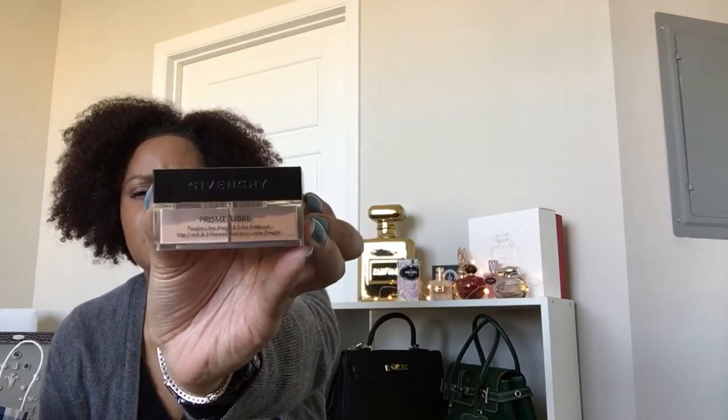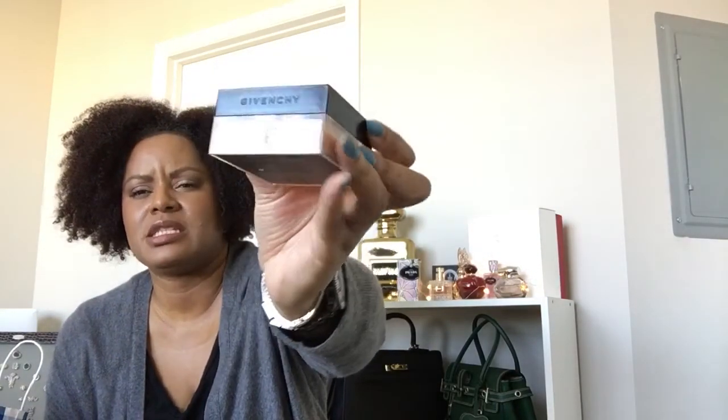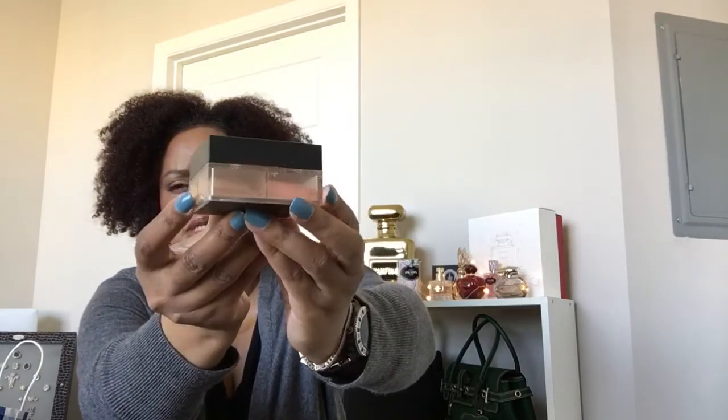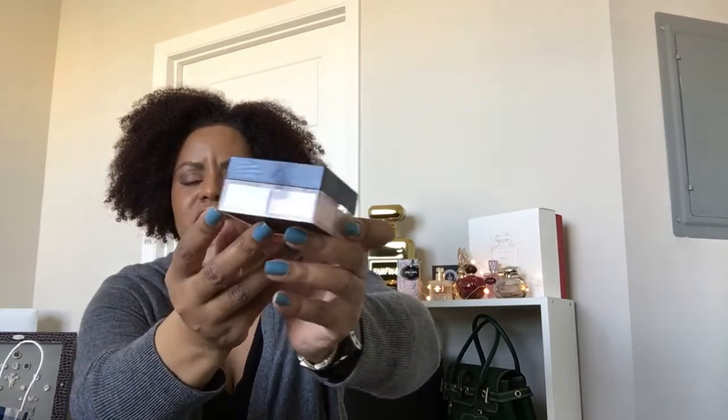It has powder all over it because that's exactly what it is. It's the Givenchy Prisme Libre, the matte finish and enhanced radiant loose powder. I'm not sure if you're going to be able to see it there, but it's this powder. I'm sure we've all seen it before, and it's the one that has the 4 colors in it. As you can see, it has the different sections, and it has 4 colors, and they come together to make one color to match the tones of your skin. And it does what it says.